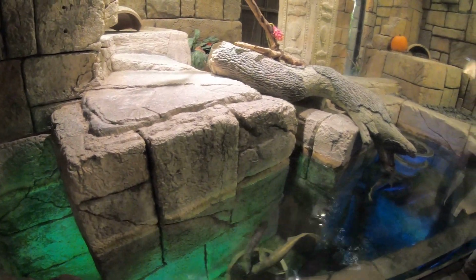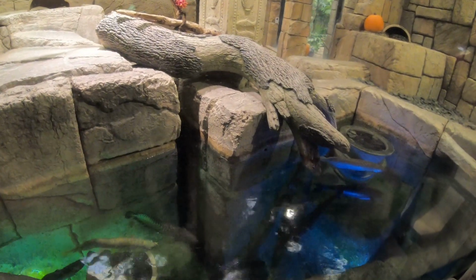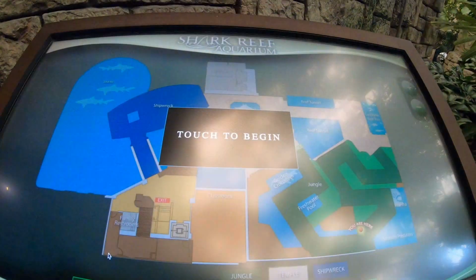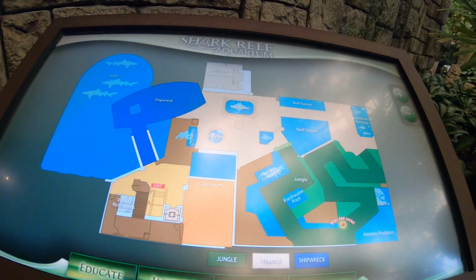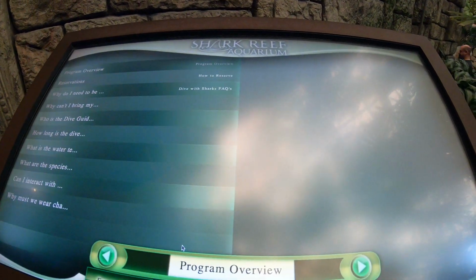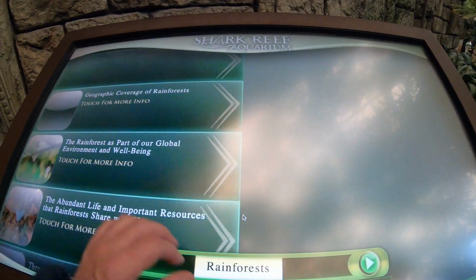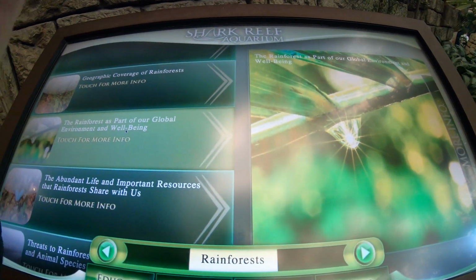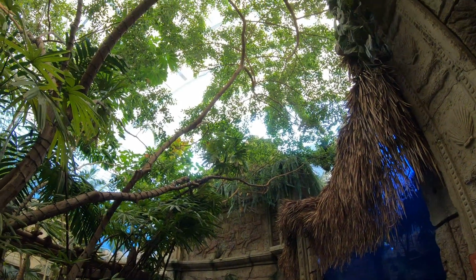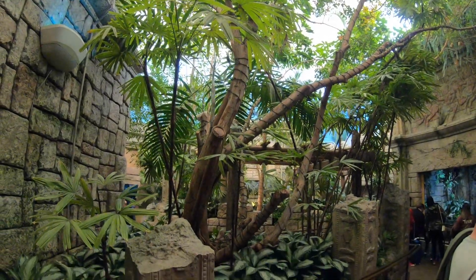I was here during Halloween. Can you spot the feature that gives that away? Well, that was a little too easy. The Shark Reef has lots of interactive screens that show you where you are and what you're looking at. Looks like some polka-dotted stingrays. That's not their official name, that's just what I'm calling them.